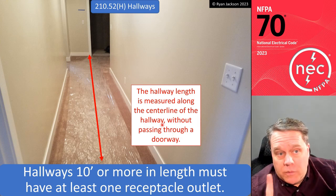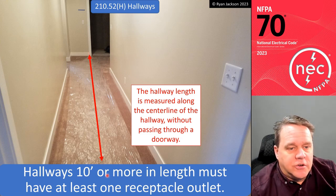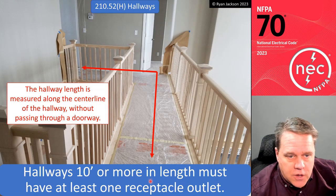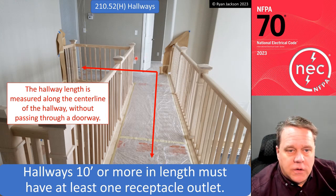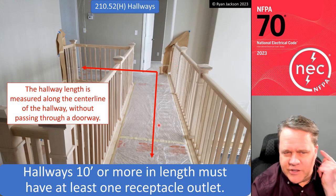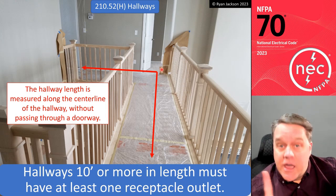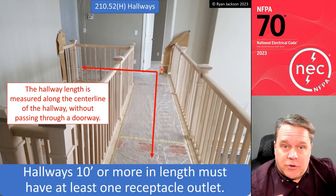By the way, when we're measuring, the hallway length is measured along the center of the hallway without passing through a doorway. So let's take a look at this example. From where I was standing to that door, let's just do me a favor. Let's just pretend. Obviously, I mean, we can scale this out. We know that's longer than 10 feet. But let's just say where I was standing to that door is 9 feet. Let's say that was 9 feet. That would not require a receptacle, right?